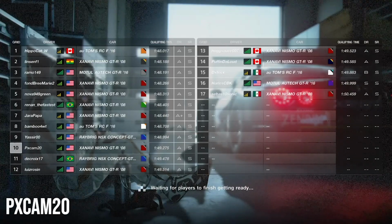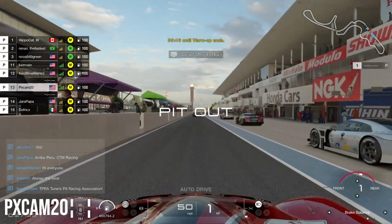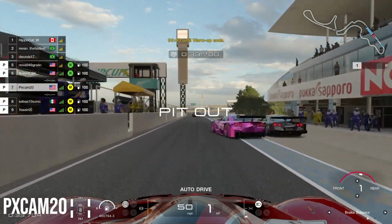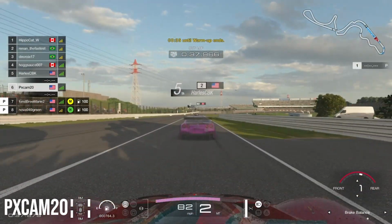We are here at the Suzuka circuit in Japan, and as you can tell, we are starting all the way back in 10th. We only got about a 10-15 minute practice session, which involved the qualifying, and we were only able to make up, I believe it was a 1:48 was my time.